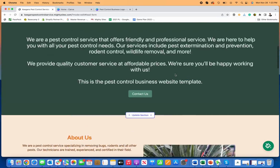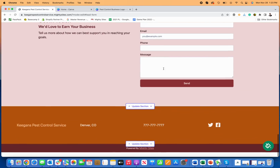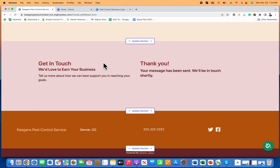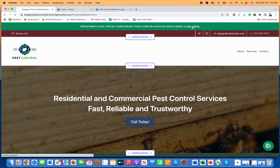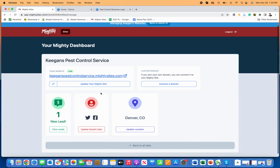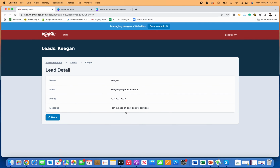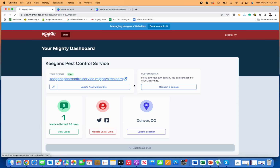And then the really great part about this is it's meant to generate leads for your business too. So if I go right here and just type myself in, I'll show you what this looks like. Instead of having to use a clunky, difficult to put together form or lead generation tool, I am in need of pest control services. So I can just type that in as if I'm somebody on the front end of your website. I'll get this little message as the customer. And then if I want, I can click on stop editing, go to the site dashboard. This is the dashboard you get, and you'll actually get an email when you get leads off your site. If I click view leads, now I can click in here and contact anybody who comes to my website and is generated as a lead for my business.